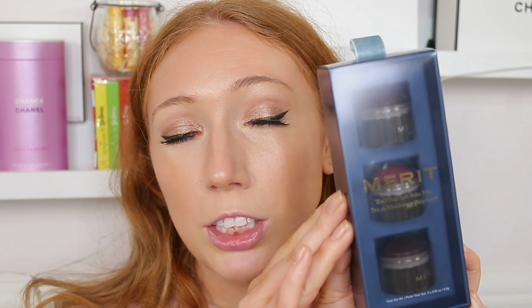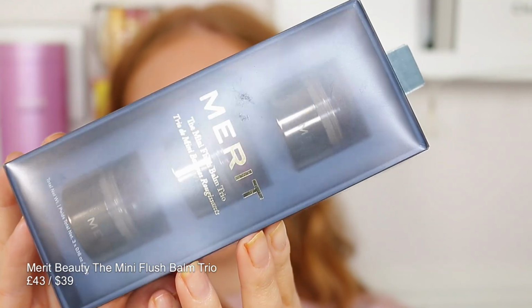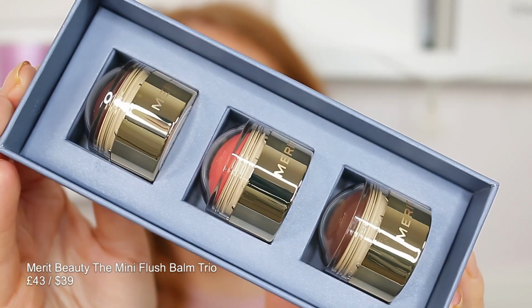Now this looks really good. You get 3 different shades of the blush in here. They are half the size of a normal blush. A normal size blush is £32, but you can get the trio for £43. That actually works out really well, because it would be more expensive if you were to buy 3 of these separately in the smaller sizes. So you actually save money buying these, which is really good.